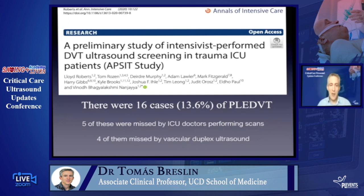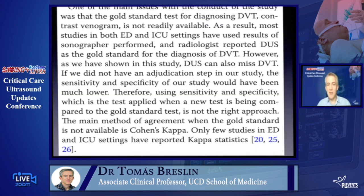Another study, exactly the same thing, a more recent study in Australia, in Melbourne, high-risk trauma patients, 13.6% of them had DVT. 5 of these were missed by the ICU doctors performing the scans, and 4 of them were missed by the vascular ultrasound. And again, they did the same thing in the discordant cases. They got an adjudicator in to adjudicate the cases, and they changed the diagnosis. And they made the point in this that basically Doppler ultrasound is not the gold standard. And if you're comparing point of care ultrasound to duplex or laboratory or radiology based or vascular lab based, it's inappropriate to use sensitivity, and they should use Cohen's kappa statistic rather than sensitivity.